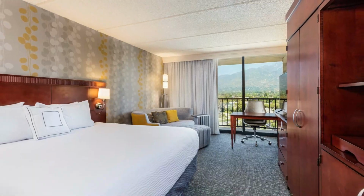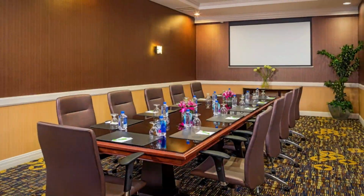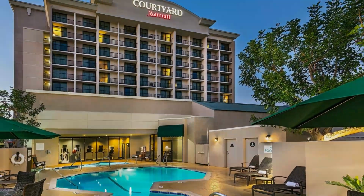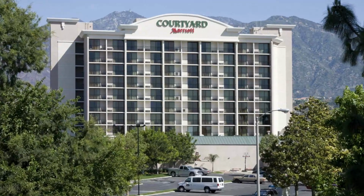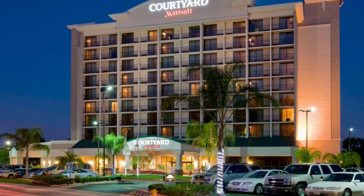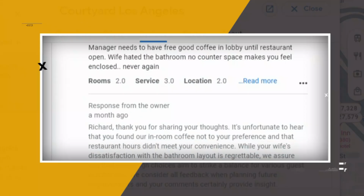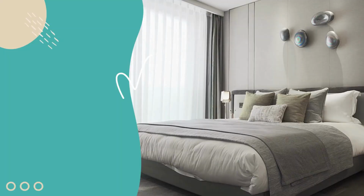Guests can enjoy the inviting living room-style lobby, California restaurant, business center, and 7 meeting rooms. Leisure amenities include an outdoor heated pool, hot tub, and exercise room. Complimentary on-site parking is provided for added convenience. Google reviews show a 4.2 rating based on 951 reviews featuring numerous positive comments from satisfied customers. You can book a room for as low as $115 per night.